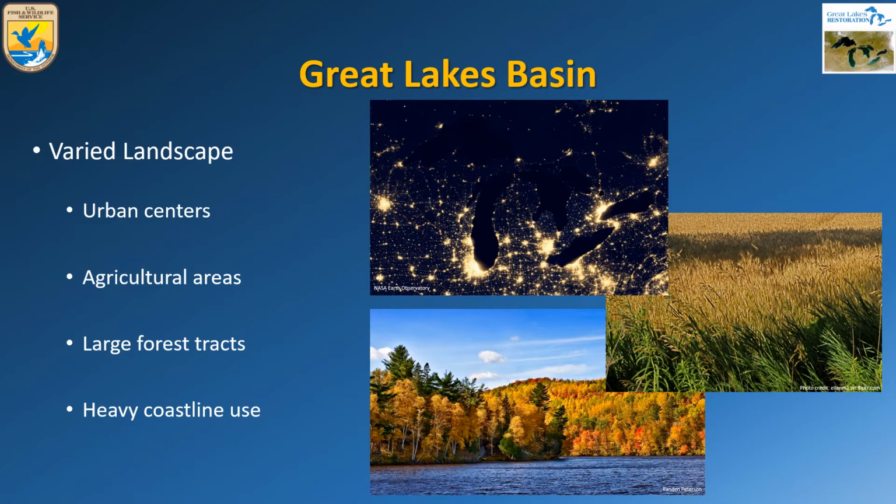The Great Lakes Basin itself has a wide variety of landscapes. We have large urban areas, including over 33 million people who are living along the shores of the Great Lakes, and major cities like Chicago, Detroit, and Ontario, as well as large agricultural areas such as parts of Wisconsin, Illinois, Michigan, Ohio, and Indiana. The Great Lakes Basin is also home to large tracts of intact forest being used both as natural areas and for silviculture, and there's heavy coastline use, again, many along these major cities.